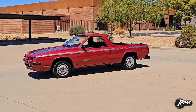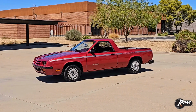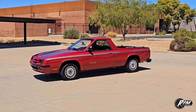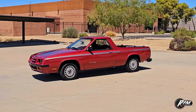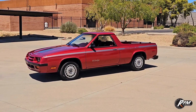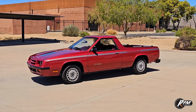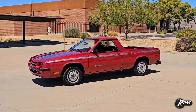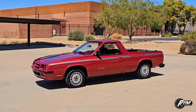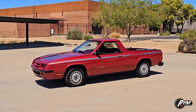1984 Dodge Rampage 2.2. It's a car. It's a truck. It's both. Cool little car. They only made them for 3 years, 82, 83, and 84 were the production years. About 11,700 were made in 84 in its final year. They made about 17,000 the first year, about 8,000 the second year. And once everybody found out they were going away, sales picked up again for 84.